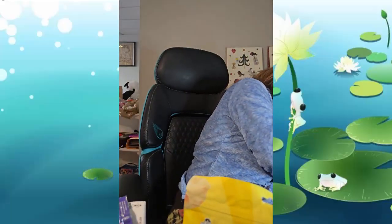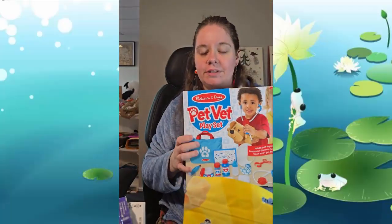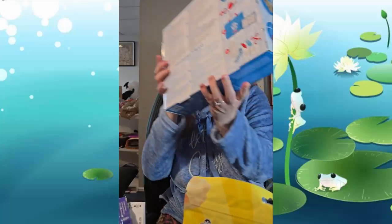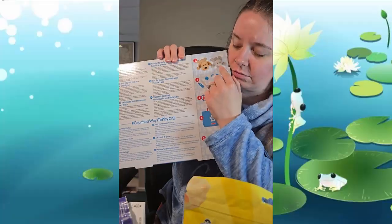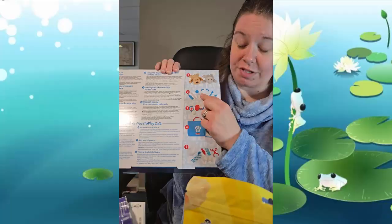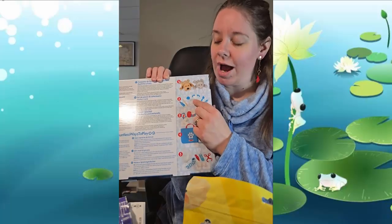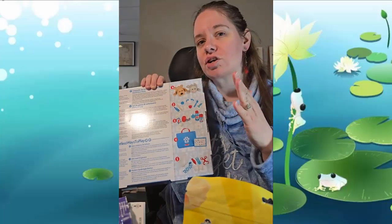And then also for my oldest, we got her this Pet Vet kit, and it comes with so much stuff. It's literally everything that's in here. Here, I'll show you what's in the back. So it comes with a cat and a dog. Dog and a cat, there you go. It comes with a bunch of doctor's tools. So there is a stethoscope, which she is constantly trying to turn other items into stethoscopes. That's why we decided to get her a doctor's kit. But I couldn't find just a doctor's kit.